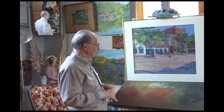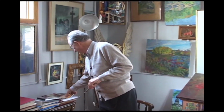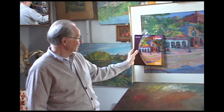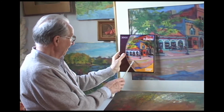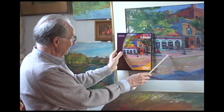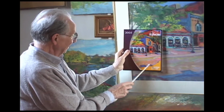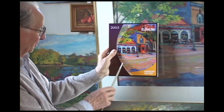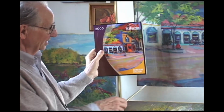So it ended up on the cover of the 205 St. Cloud Chamber of Commerce publication. You see, the colors have been really souped up. If you compare this part of the foreground, and now we are getting into this area, well, ain't that sweet? This looks like a bunch of cantaloupe and ice cream thrown out here. In my painting it is very modest.